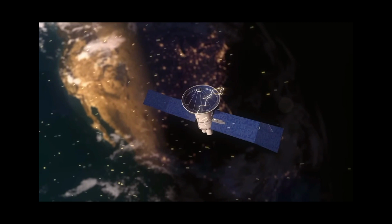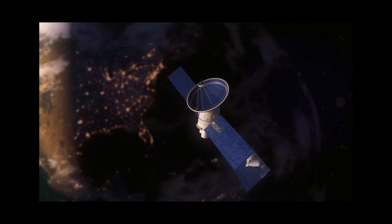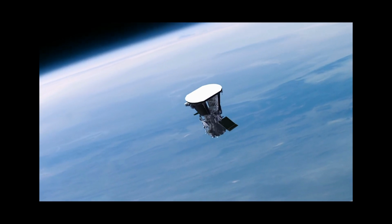The Parker Solar Probe is a reminder of the human spirit of exploration. We are constantly striving to learn more about the universe around us. The Parker Solar Probe is a testament to our ingenuity and our ability to achieve great things. I look forward to seeing the amazing discoveries that the Parker Solar Probe will make in the years to come.